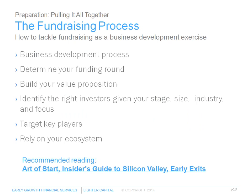And then lastly, like I said before, we have a short reading list here. Some great books: The Art of the Start, The Insider's Guide to Silicon Valley, and then Early Exits. These each have different points, but they're all really relevant to the small, fast-growing, early-stage software company. We highly recommend that you check them out. They're great additional fast reads that you can read on your time.